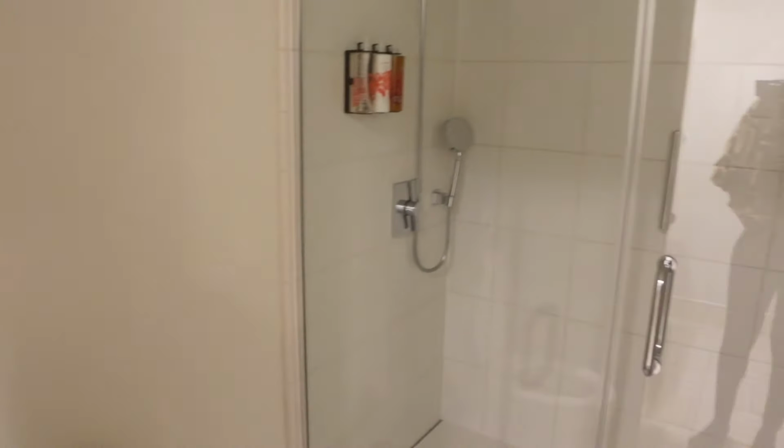We look good. And then this is the bathroom. Comes with their amenities, you know. Pretty. Even though this is a staycation, technically, it took a lot of work to get here today. So much work. We had so many things to finish at home.